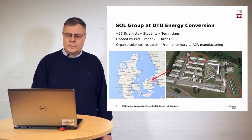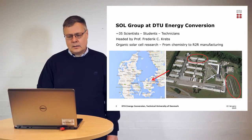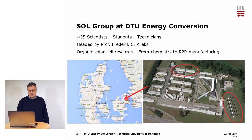We occupy two buildings, and we have a large outdoor facility for studying how organic solar cells can be used in energy production.